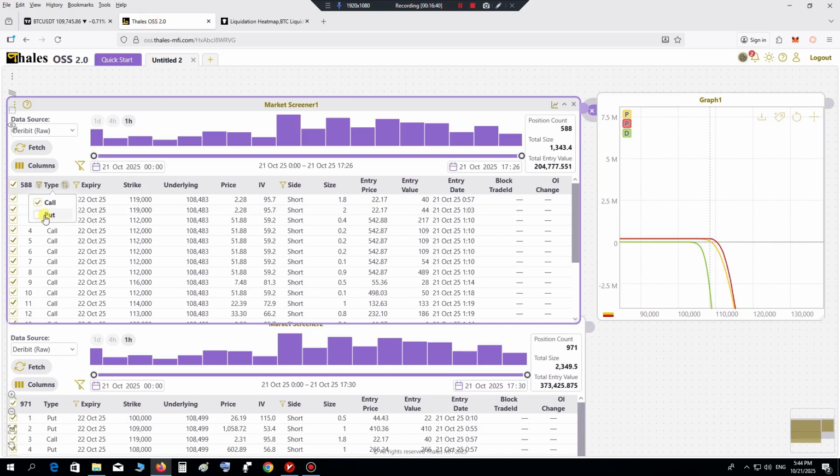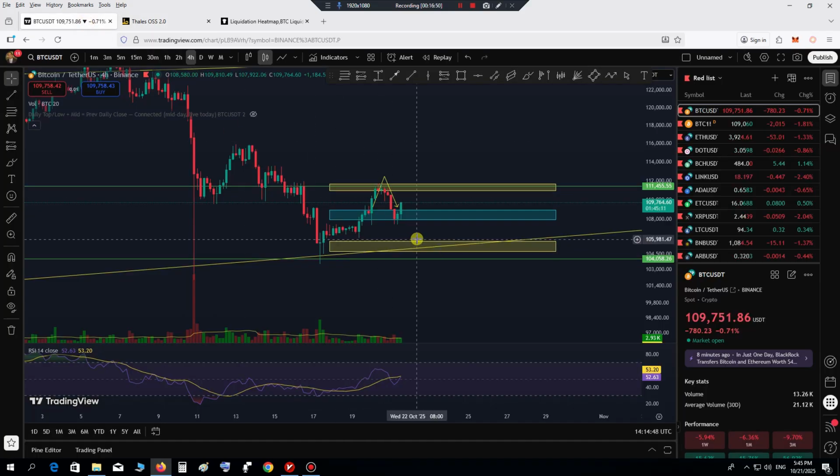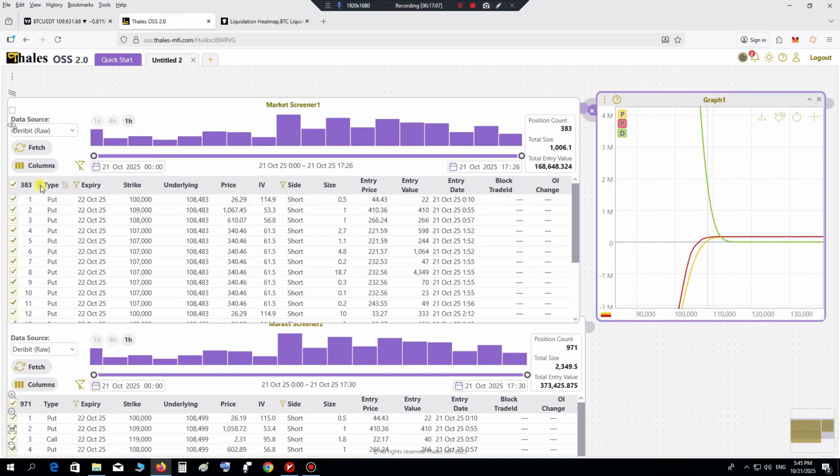Where have the put sellers set the floor? Look, the put sellers don't want to go below 106, which is around here. See, 105,700 and 106 right here. But our lower zone is actually the target of the put sellers who have set the floor, so it could actually materialize as the price floor.